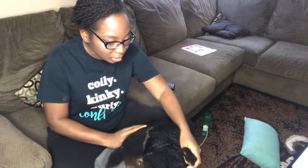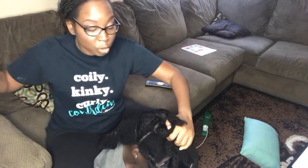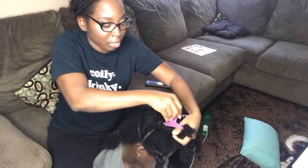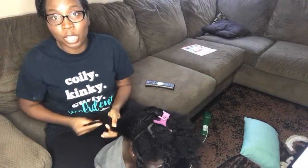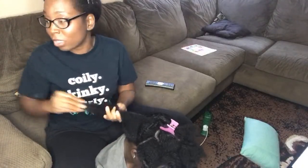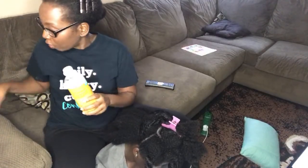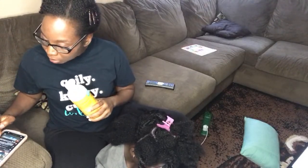So our hair is clean, thoroughly clean. So what I'm doing now is I'm going to use a leave-in conditioner in our hair before we even start the process. So I'm working in sections. Our hair is 4C, and when it comes to hair like this, and any other kind of hair, you want to work in sections all the time, okay?